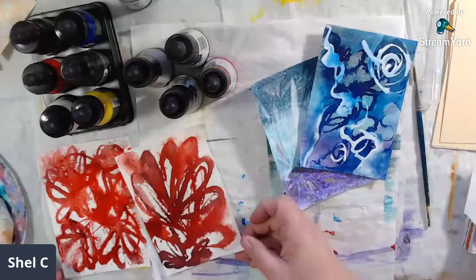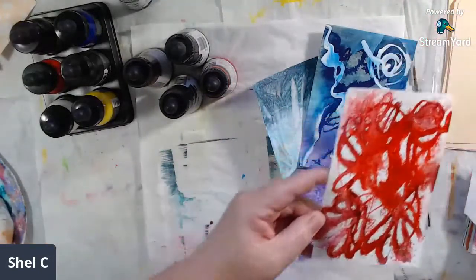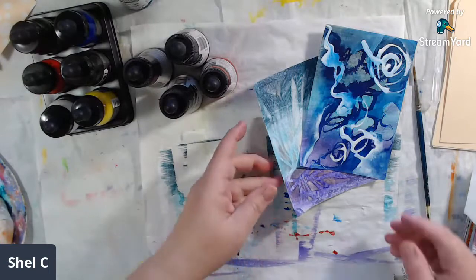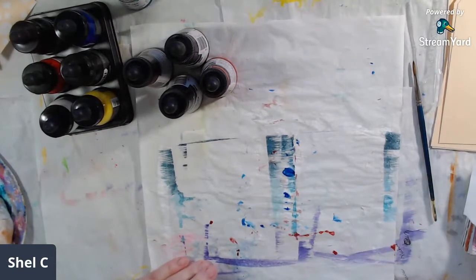So that's mixed media paper. Let's find out what it does when you put it on a different paper. I just need someplace to lay all these. I don't have any place to put them. I guess just on the floor and hope the dog doesn't walk through them. Because then we'll have dog paw prints.